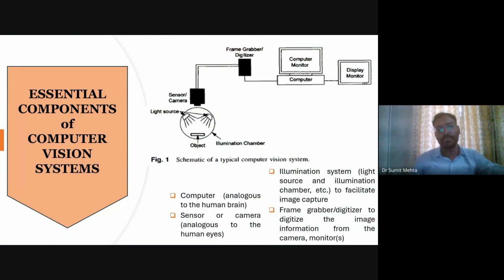So how does it look? Basically, the major part in the computer vision system is an illumination chamber where all the light sources combine and reflect the image into it. Then the value of the image is obtained through the sensors. Basically, the machine vision system uses different camera angles and other things. The frame grabber or digitizer converts the analog signals into continuous systems, and the computer system analyzes the whole algorithm, and it is shown as data representation on the display monitors.